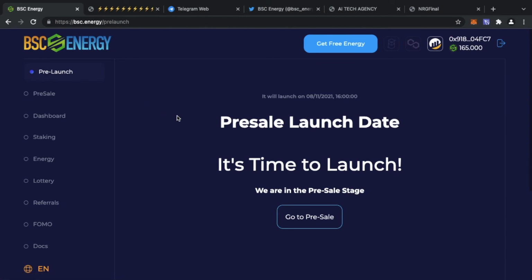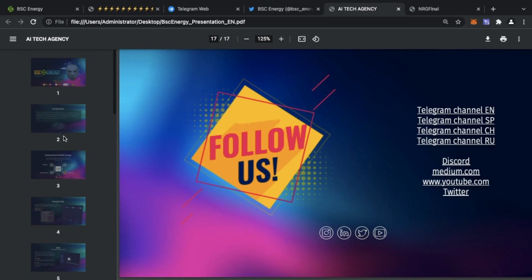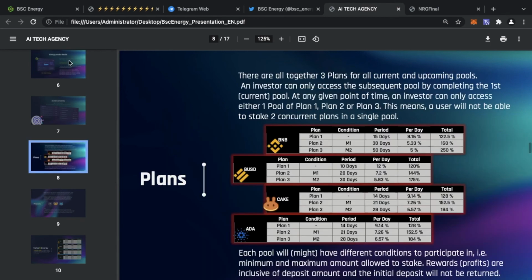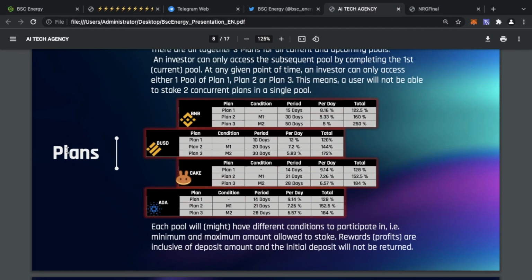So the pre-sale, as I mentioned, it's live. We've got 3 days of phase 1 with 1 day remaining. We've got 3 days of phase 2 and 3 days of phase 3. Once all 3 phases have fully finished, you will be given an announcement. The best thing to do is check out the BSC Energy Telegram. And then from there, they will tell you when the site is actually going to go live, when these plans are going to go live.